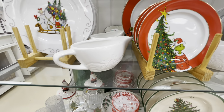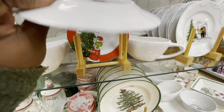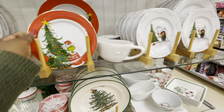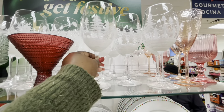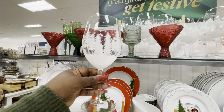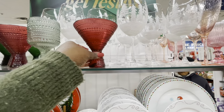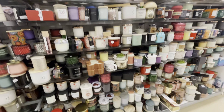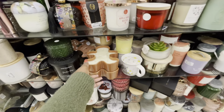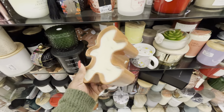Let's see how much this one is. This one is 7. And this one is 6. And there's this one and that one. And then look at these cute glasses. 7. Spice gingerbread candle. 13.